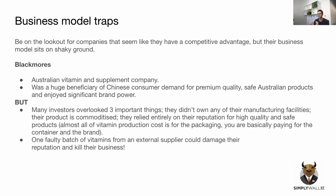So they're all the good things, and now I'm going to go through the bad things as well, but I just wanted to give you one example of a business model trap. This is when you have a look at a company and things look really good, but there's just something not quite right, and it can be a bit of a risk. This is really important to think about when you're an investor.